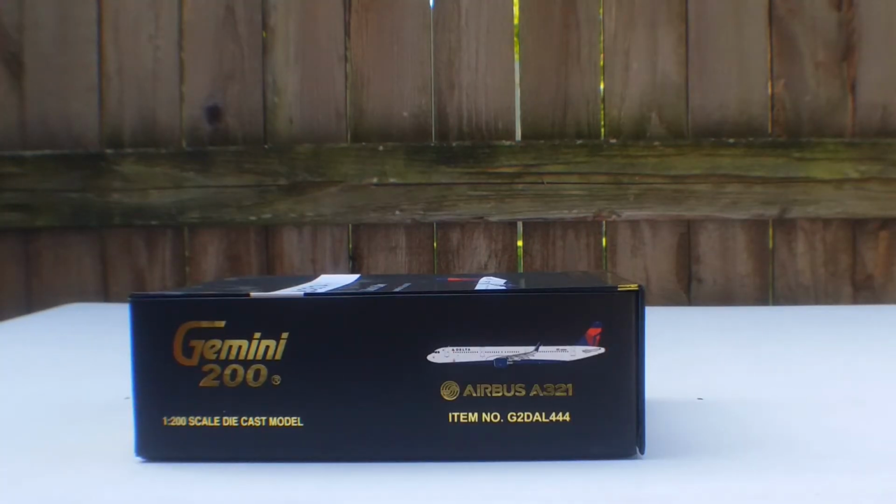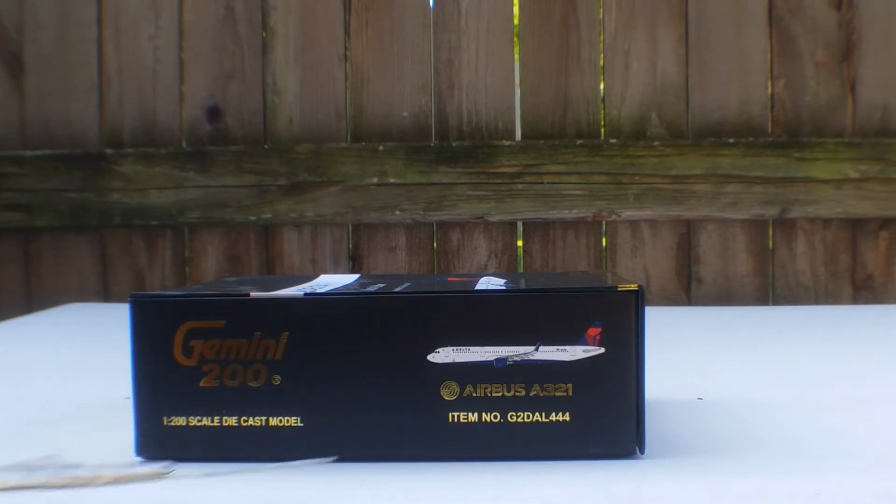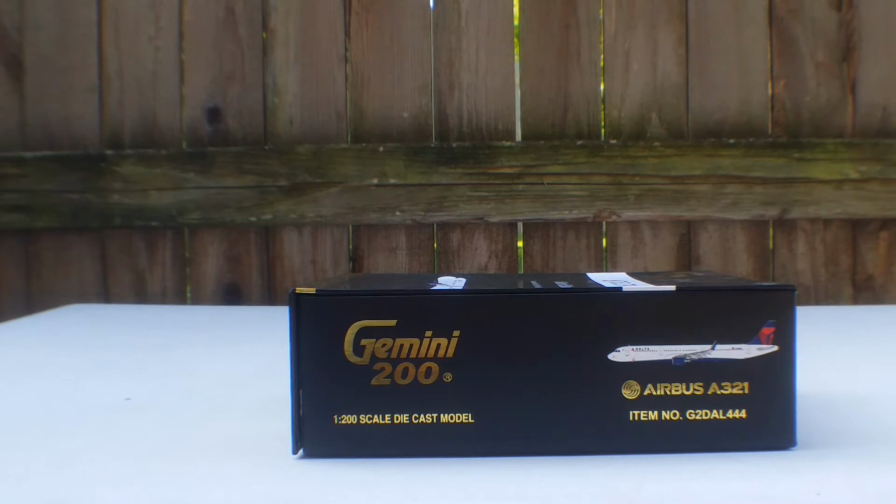Now you're looking at the left side of the box. You see the Gemini 200 decal, the scale type, the aircraft type, and the model information. And this is the right side of the box, same information as the left side of the box.